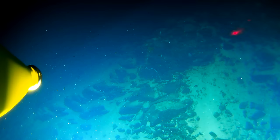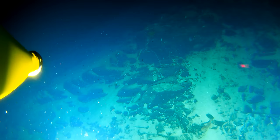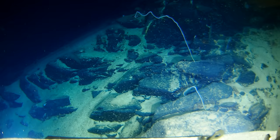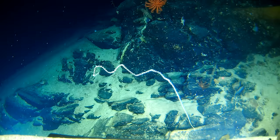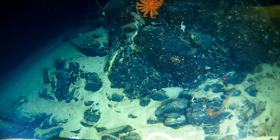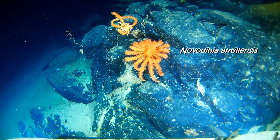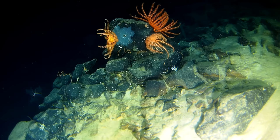Now Captain Carl moves the sub towards the cliff to begin our much slower ascent. Our first view is of the basalt rocks at the base of the island, along with coral sand from the coral reefs above. The rocks are surprisingly bare. At this depth, the most spectacular inhabitant is the echinoderm Novodinia antillensis, which looks a lot like the smaller golden crinoids scattered on the same rocks. But Novodinia is actually a sea star or asteroid that has convergently evolved to resemble a crinoid.